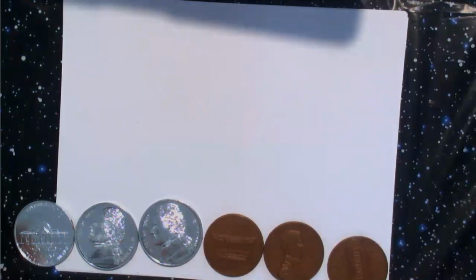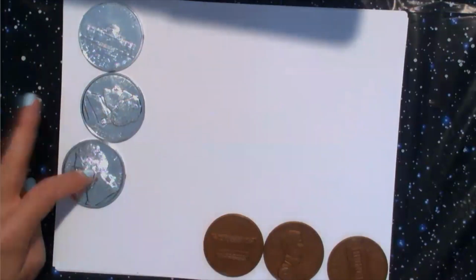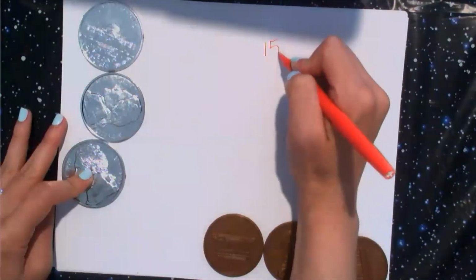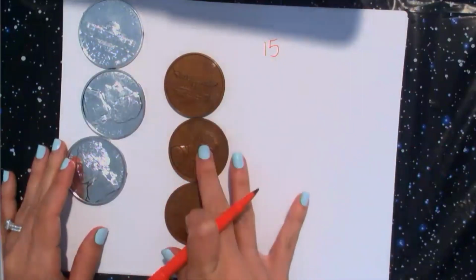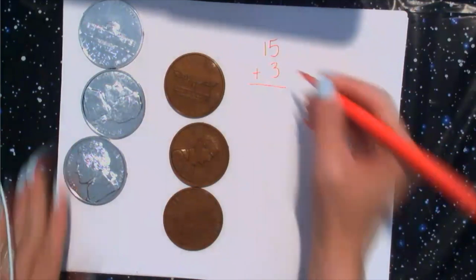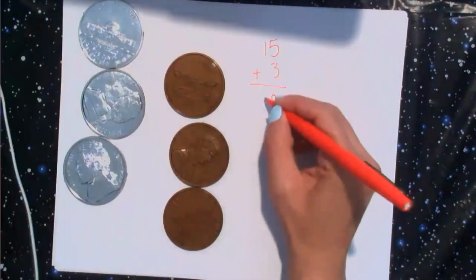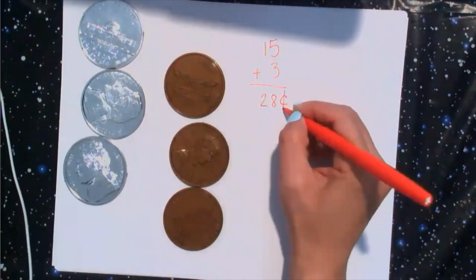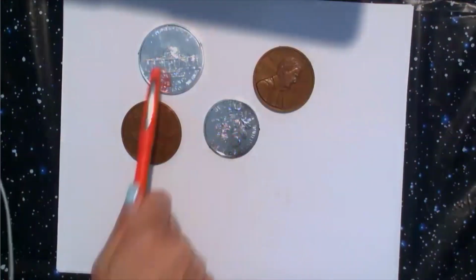Another way you can do it is put the coins that are the same together and then create an addition problem. So for example, these 3 are the same. 5, 10, 15. These 3 are the same and they're worth 1 penny. So 1, 2, 3. 5 plus 8. 5, 6, 7, 8. Bring down my 1. Write a C with my line. 28 cents.